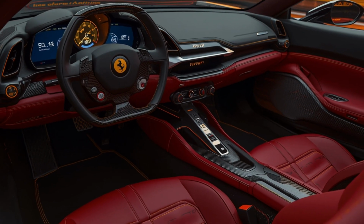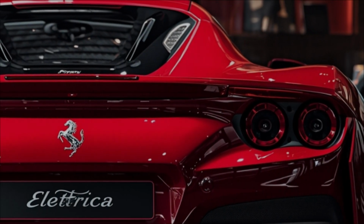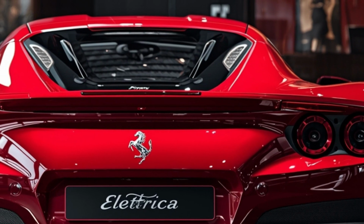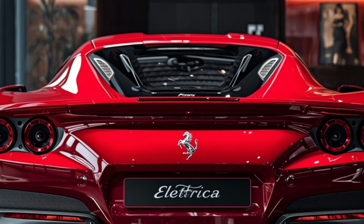No tax credits yet, Maserati's chasing them, but exclusivity bites. Limited to 2,000 units annually, resale could double value in years. Versus the $350,000 Lucid Air Sapphire, it trades range for raw rapture.